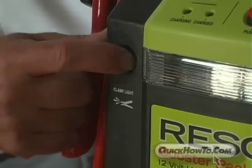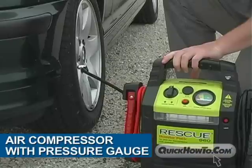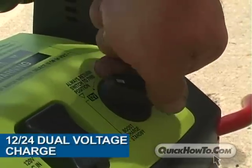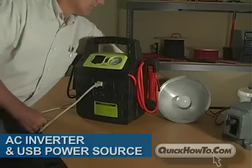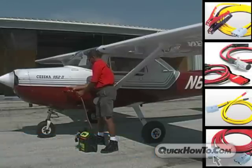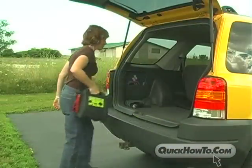In addition to standard features, many models come equipped with LED clamp lights, exclusive safeguard audible and light signals, air compressor, a work light which doubles as a flashing safety light, 12 or 24 dual voltage charge, built-in AC inverter and USB power source, inline 30 amp fuse, and special connectors for aviation and ground support. At 18 to 38 pounds, the Rescue Booster Packs are sturdy enough for frequent industrial and commercial use, yet light enough for consumer use.